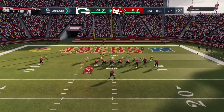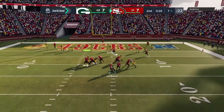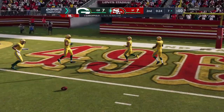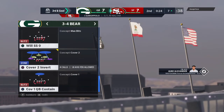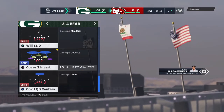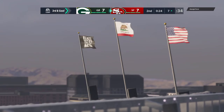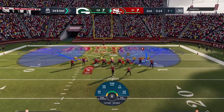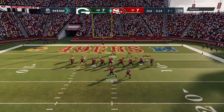Now from the 7, here's 2nd and goal. But that one's going to wind up incomplete. Normally you think the tight end's going to be able to catch the football and handle that contact, but in this case, maybe a little too much target to hit. That one was timed well, incomplete.